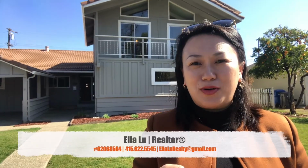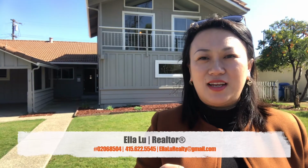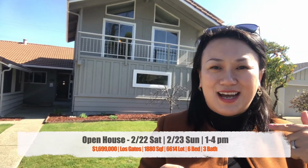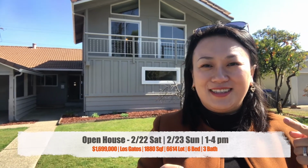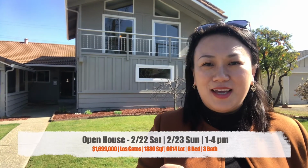So today we have a broker tour, and during the tour we have a chance to visit a newly listed home which will be open to the public this coming Saturday. Out of a long list, I picked this house to show you because it's quite special. This house is located in Los Gatos, California.